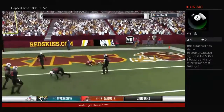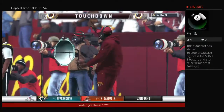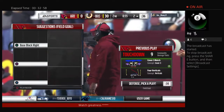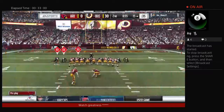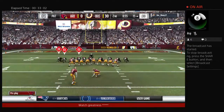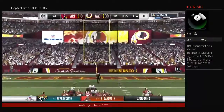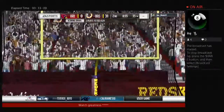And he takes it in. Touchdown, Washington. Terrell Pryor from 19 yards away. And this Redskins offense continues to pour it on. And they're able to up the lead by one more.